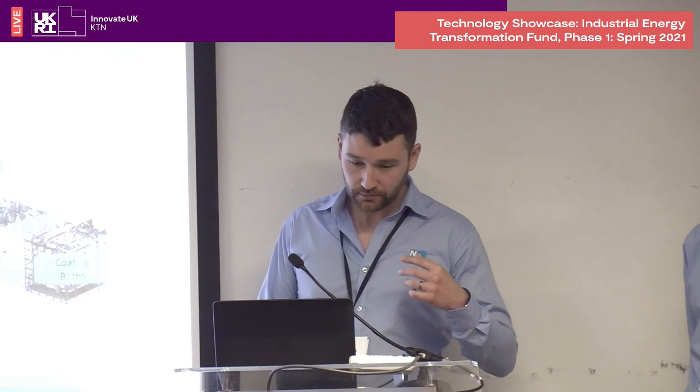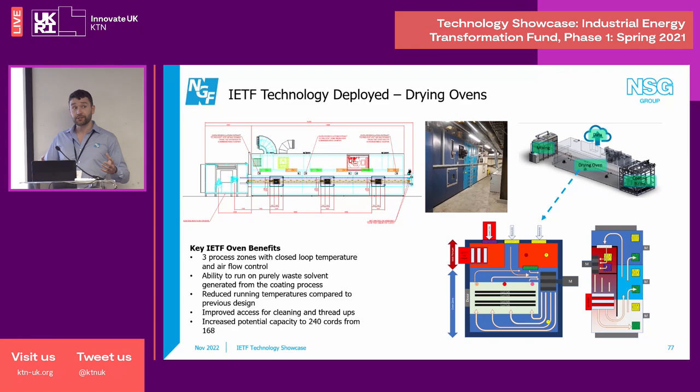Another advantage, well, advantage slash disadvantage: regulations now with the RTO only allow us to run at up to 20% LEL, which means we have to effectively now suck twice as much air out of our process than what we previously did, which means more energy. However, with sucking more air out, you're now sucking more air in, so you're having a greater amount of air movement inside the oven. So that's allowed us to drop the temperature further. So now we've gone from about 145 degrees down to about 110 degrees.